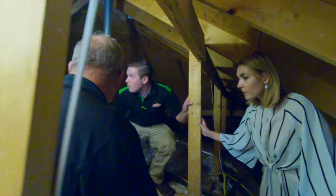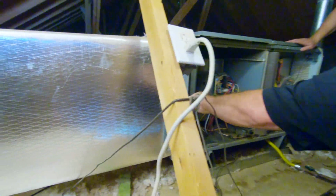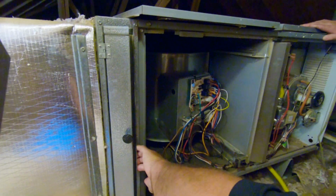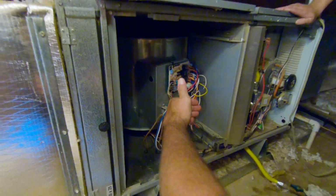So what we have here is your return ductwork coming in here. This is your filter, which is the most important aspect of the unit, that you're going to keep the filter clean. There's the lungs of our house, you said. That's correct. You want to make sure the arrow is going properly to the motor.